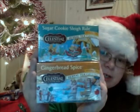Okay. I'm running out of places to put bags here. Okay. Next bag. Here's the next bag. And this bag has two holiday teas for my mom. They're Celestial Seasonings. One is Sugar Cookie Sleigh Ride, and the other is Gingerbread Spice. And they're both the holiday ones.